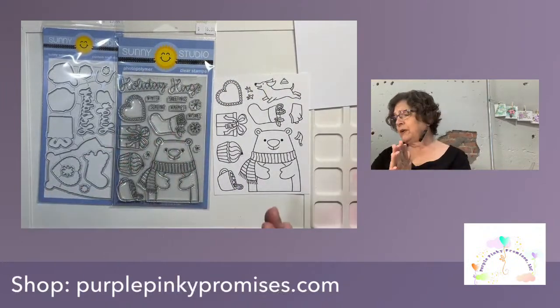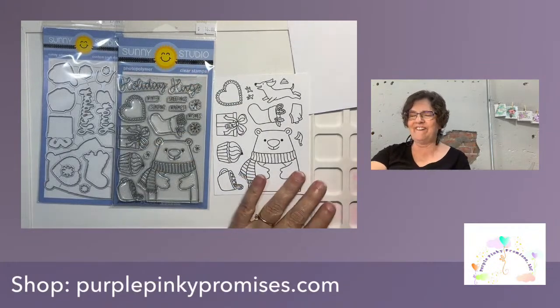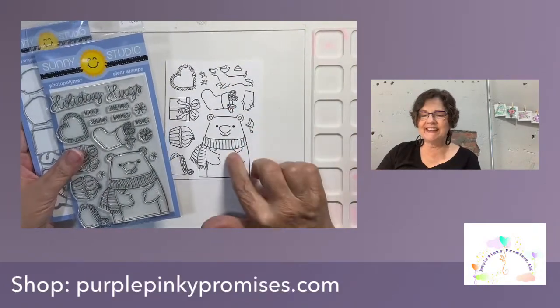We're gonna color tonight, folks. And, oh yeah, our twine is not from Sunny Studio. This set is what I have here, and this little image here.